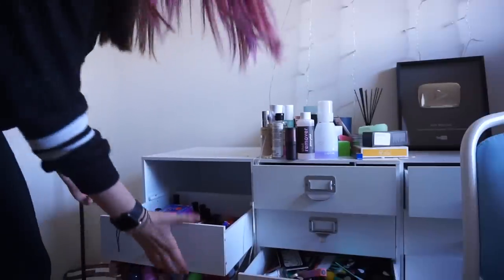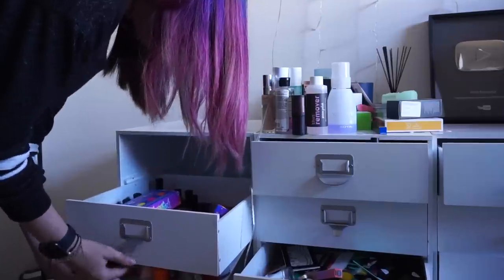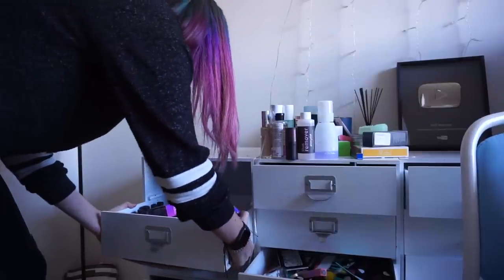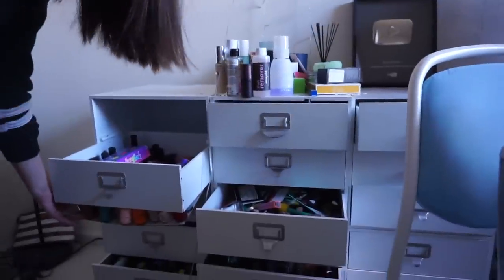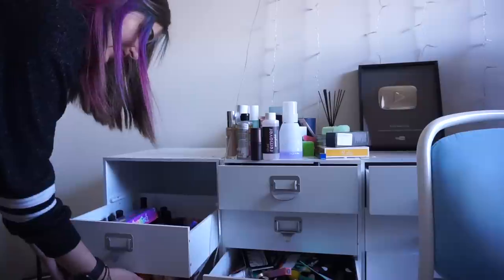Bottom just fell out. It's okay. Okay. It's okay. Literally cannot even get this out. Look at this. They're all just falling out the bottom. Okay, we get it.